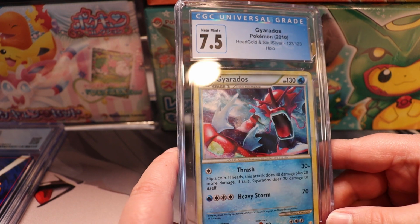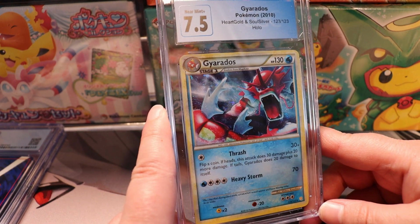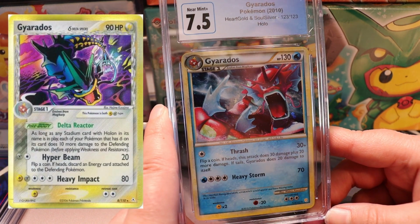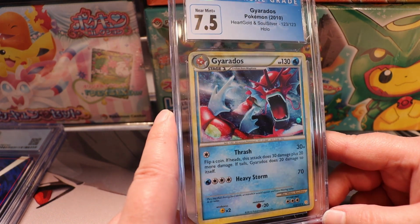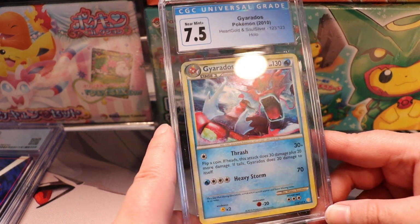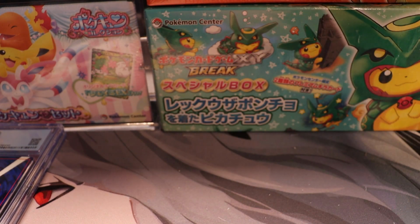Oh yeah, so this is one of my favorite cards. There's also a Delta species of Gyarados where he's an electric type. That is my top favorite. But this HeartGold SoulSilver Holo Gyarados is beautiful. I'm so glad I was able to get him graded and encapsulated for life. He is a beauty.